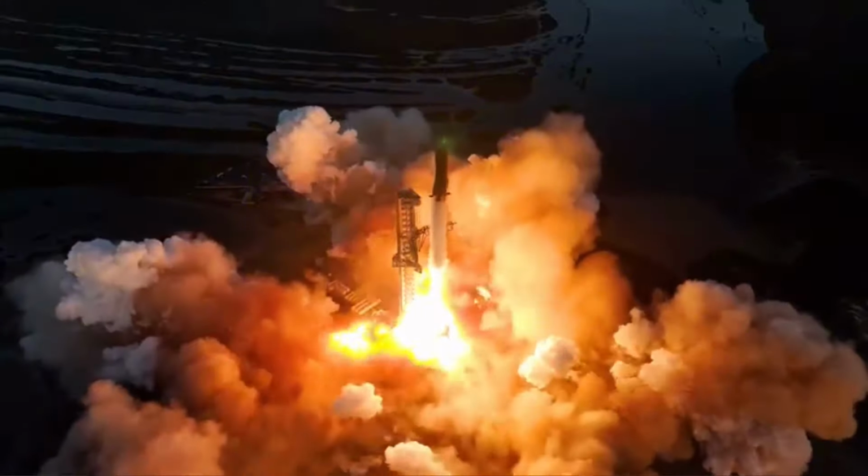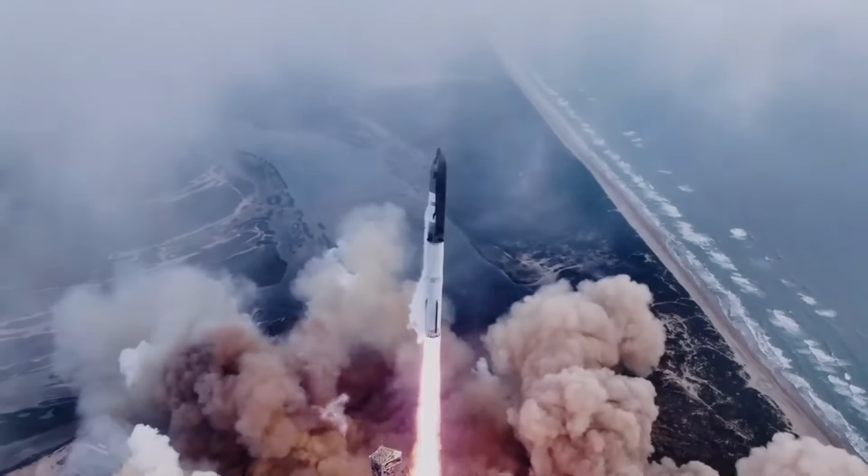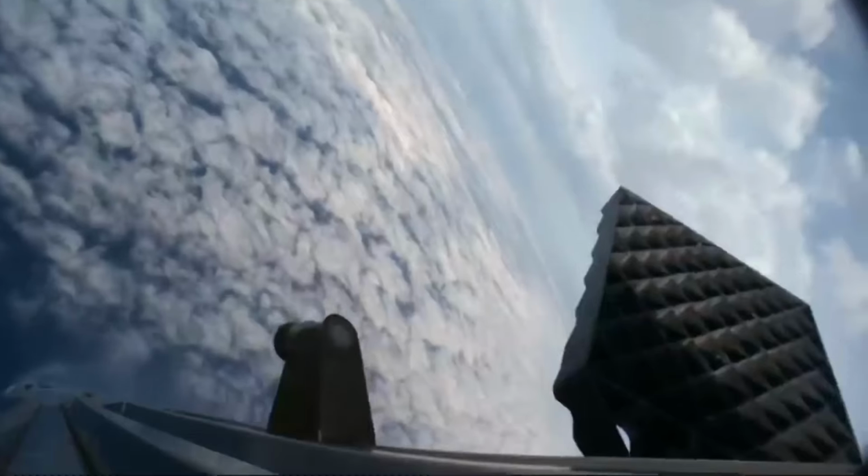FT2 was a little bit different though. For one, it managed to stage separate. Then Super Heavy exploded. And then the second stage also exploded. IFT3 had something different in mind, as it actually tried to make Starship land. The two stages separated successfully, and the Super Heavy unfortunately did not make it. Hopefully Starship can, right? Right, it doesn't seem that bad, right? Never mind.